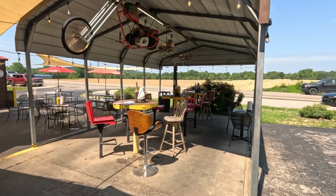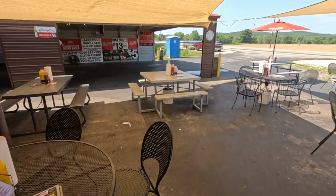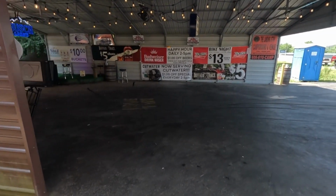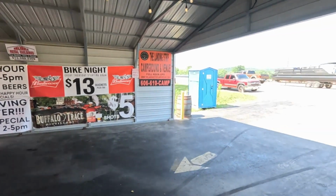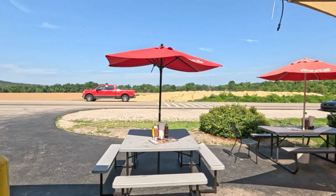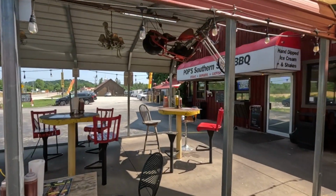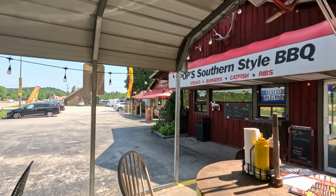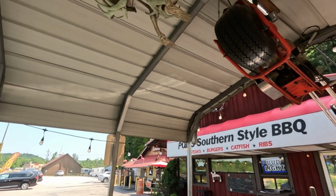This is their outdoor seating. We're getting our stuff to go. This says motorcycle parking only. I like to sit here and watch the boats go by. So if you guys are up this way, check out Pop's Southern Style Barbecue. When we get our food, I will let you guys see what that looks like. Like I said, very eclectic decor.